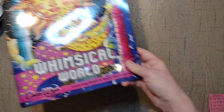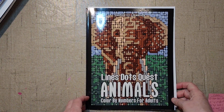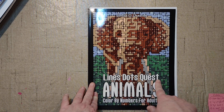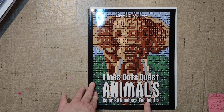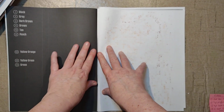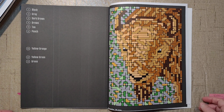Okay. Oh, and my first from my coloring haul. I was in a slump after that, I think. I didn't color for a couple of days. The Christmas slump, probably. And so this actually got me out of the slump. This is my first color by number book, inspired by Kate's Coloring Haven. And I just turned to a random page and picked it because you don't know what you're going to get. And I think it's a buffalo.